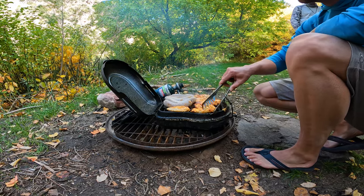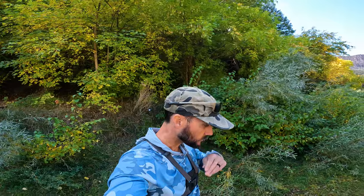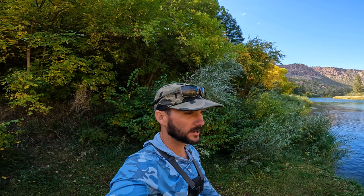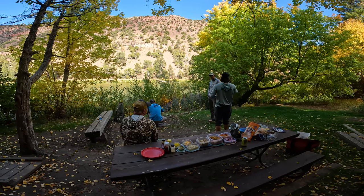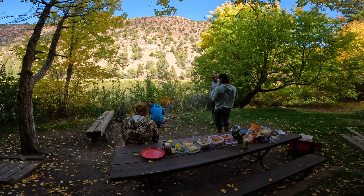Lunchtime. Had a good morning, just throwing hoppers, just throwing them up next to the bank. Managed to boat a few trout, had a few risers, missed a few, but just a great float on section B here. But yeah, they're cooking up some lunch, got a full course meal over there, and they do it right.